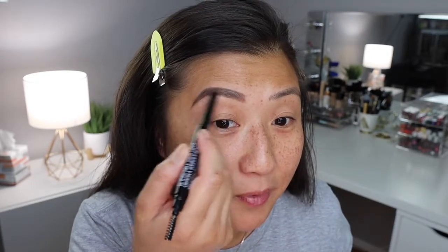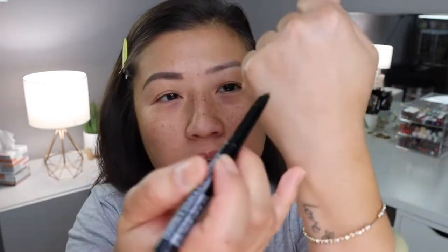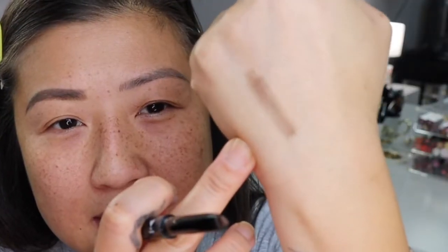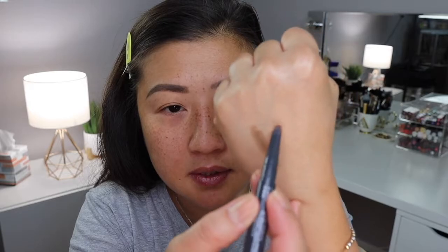My hands down favorite brow pencil, you guys know, is Design My Eyebrows from the Face Shop. Their texture and formulation is pretty similar. It's waxy, but I feel like this one actually has more of a creamy formulation. See that? It's a little different. Let me see where my pencil is. So this is the one that I currently use.